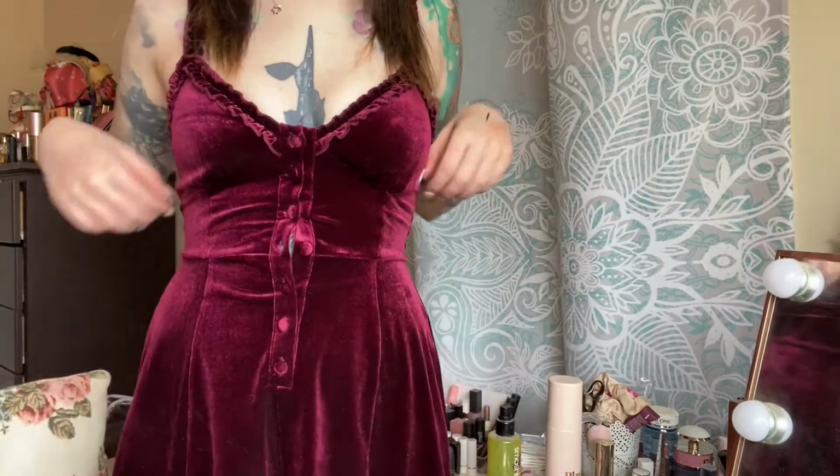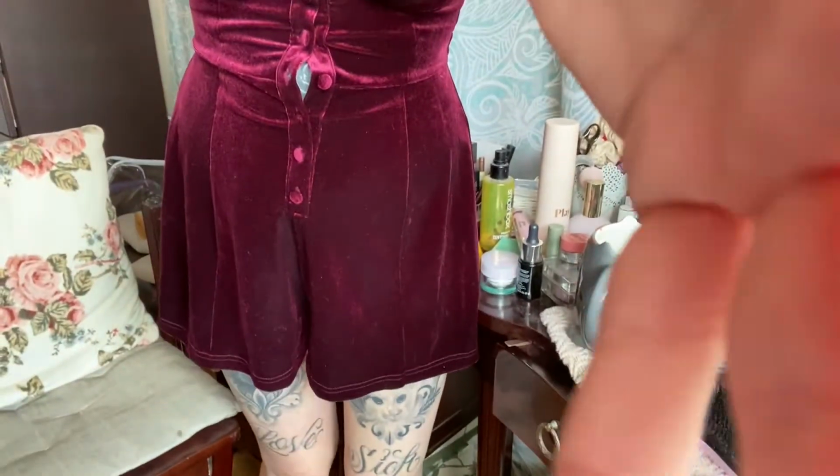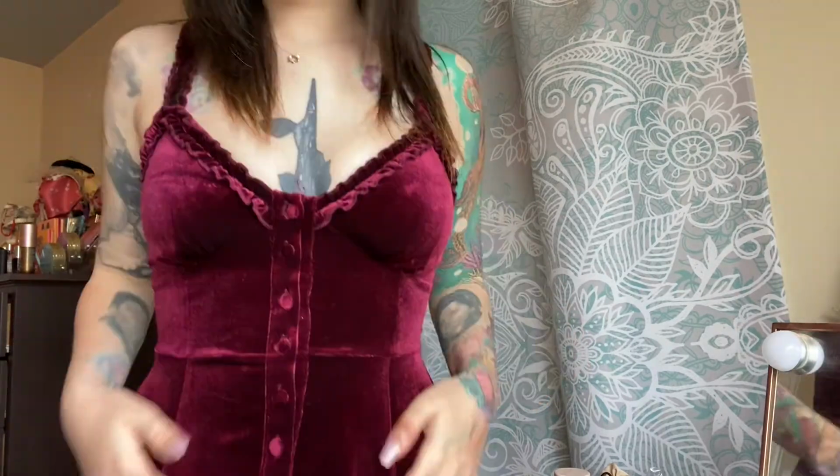Look, how adorable is this romper? So cute, right? Adorable. I'm obsessed. Oh, there goes a button. That's the only thing. Because you can't really wear a bra with this, and these kind of pop out a little bit, which is kind of scary. It's adorable and I love it.